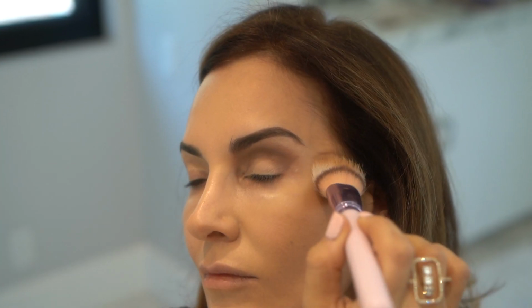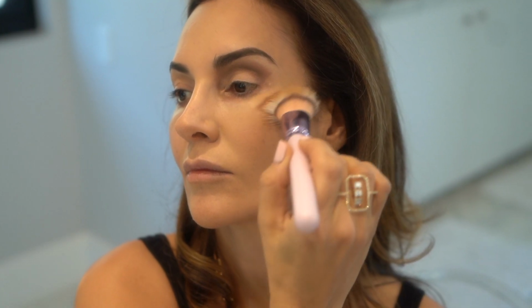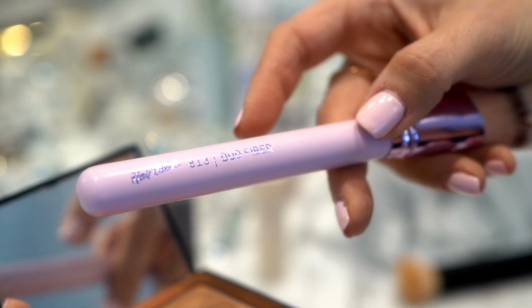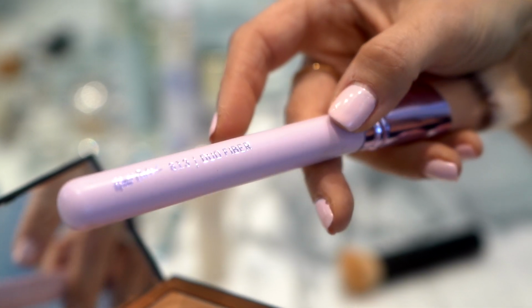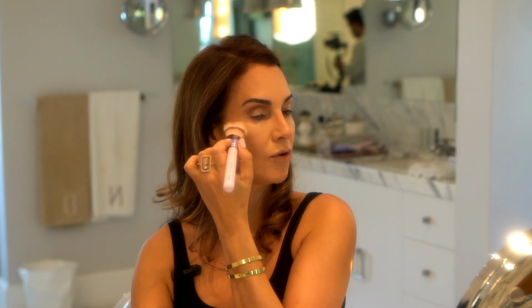And then you want to do just a tiny bit. I'm using my half-caked 1830 Duo Fiber brush, and I like it because it doesn't have a lot of hairs here that will give you too much pigment. Then you want to always do the side of your nose to give the illusion of a thinner nose. So right there. And then when you want to apply the bronzer, apply it higher than you imagine. Don't go down here or your cheek looks like it's falling. You have to go higher up, almost so high that you're thinking, this can't be right, but it is, because that is the trick.